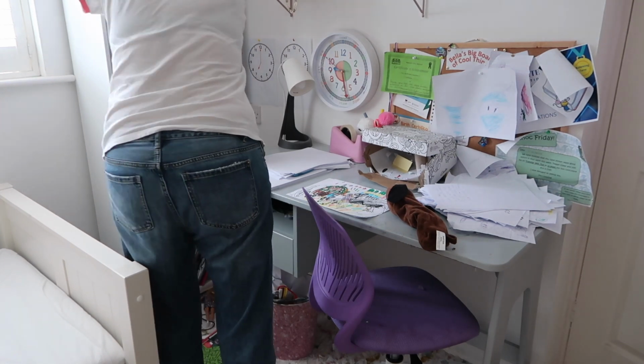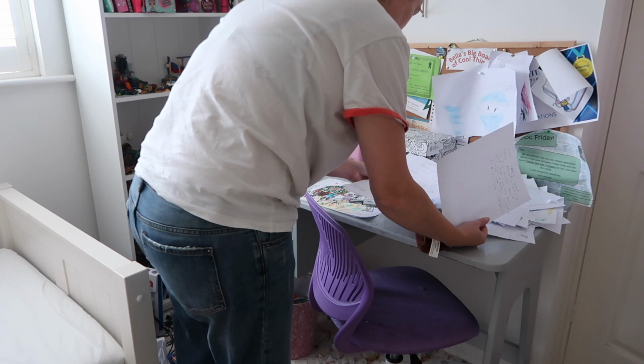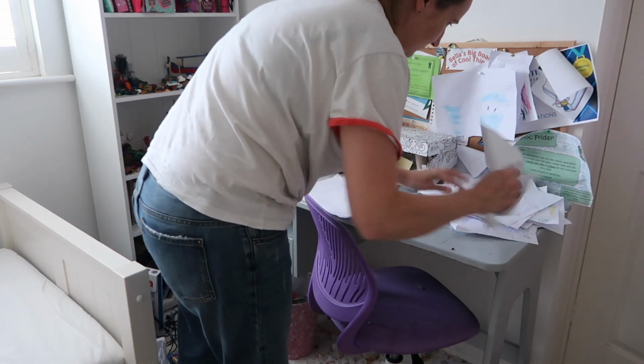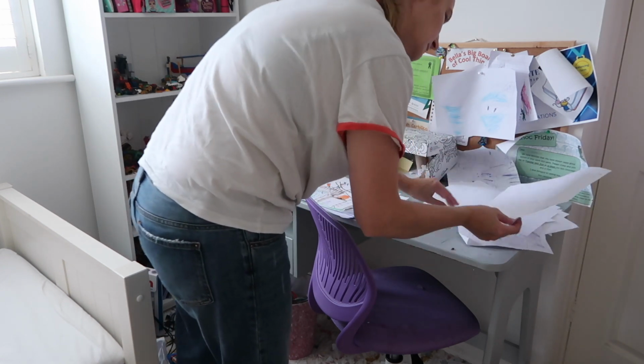There's toys all over the floor. There's Lego figures all over the floor. So starting with the kids' rooms, I'm just tidying up, getting those beds stripped off and putting some fresh bedding on, just making the rooms tidy again.